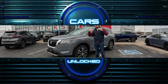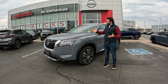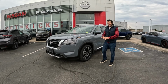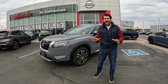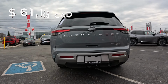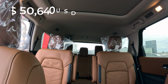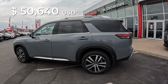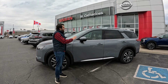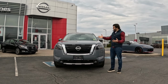So we're here at the top dog in the Nissan Pathfinder world, and for 2025, there wasn't too many changes to the Pathfinder model. Now this one being the Pathfinder Platinum, it has a Canadian MSRP of $61,185. For all my American friends, this has a US MSRP of $50,640. There's a few configurations with the Platinum model, but let's check out the front end and go through the ins and outs. Some highlights of the Nissan Pathfinder.